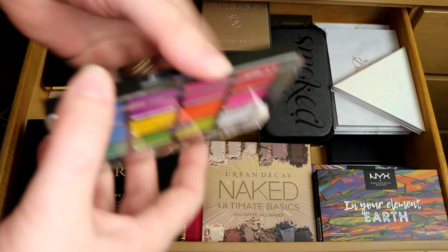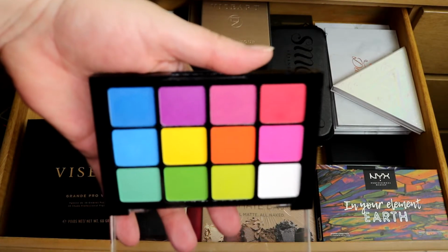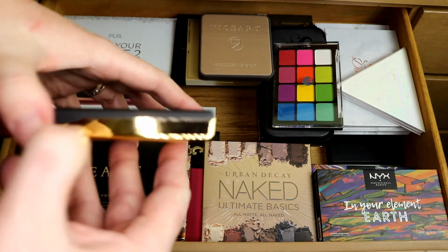Another Viseart palette that I have, this is the editorial edition. It's just all of the really bright colors. I've only used this a couple of times. I really do like that. Have my Tartist Pro palette.